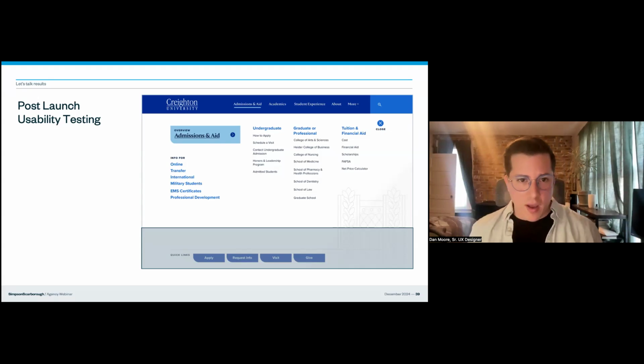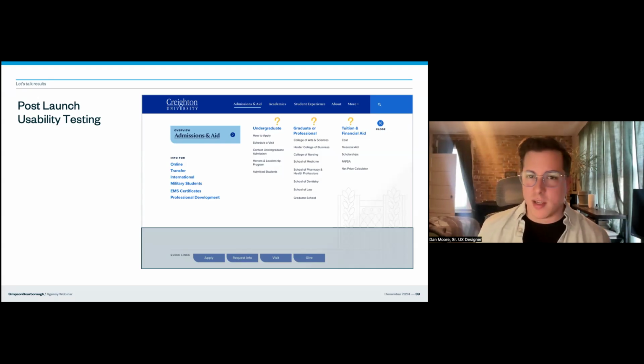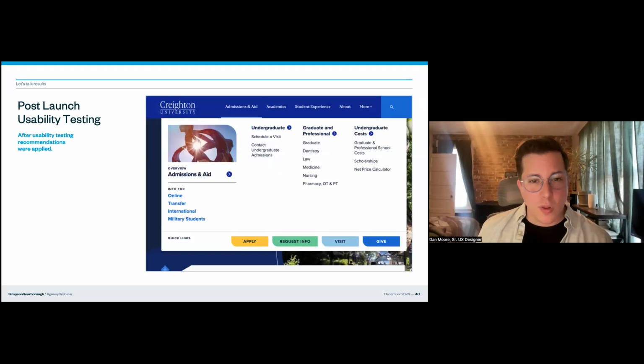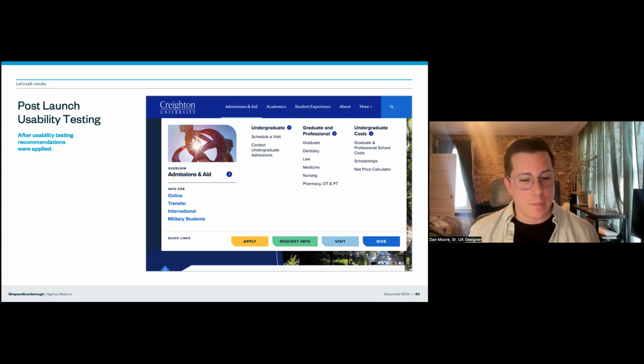But upon launch, we did a little bit more usability testing, and we were finding that users weren't finding links that we provided. We're getting stuck within the menu, and then we're missing some really clear KPI links below here, like apply, request info, things that we really value. So with that, we provided a new design, trying to make those things more clear, giving a little bit more visual weight and exposing, hiding the menu, not letting it be a full screen takeover. So there's always room for refinement, but you have to test to understand that.